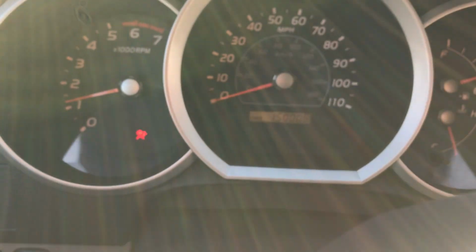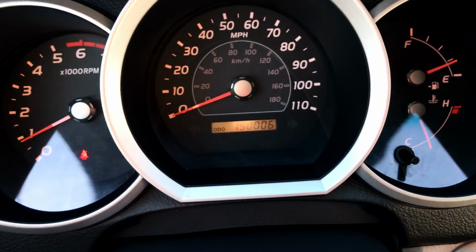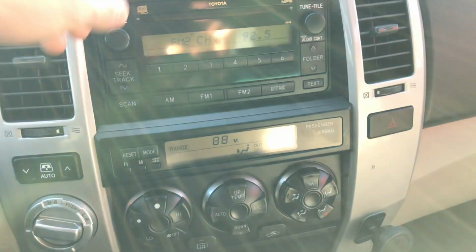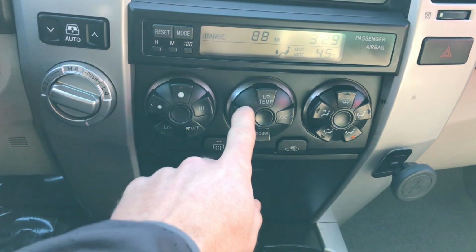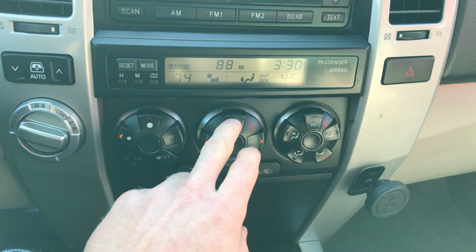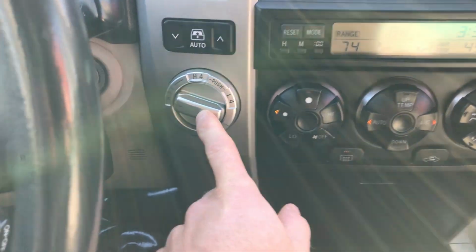So we have driven a little bit and I went to the shop and everything. So it just turned 150,000 miles, which if you know 4Runners, that's just broken in for one of these. Radio works. This one has automatic climate control. So you just find a temp, set it to that temp. It is 4-wheel drive, of course, and it does have the 2-wheel drive option.